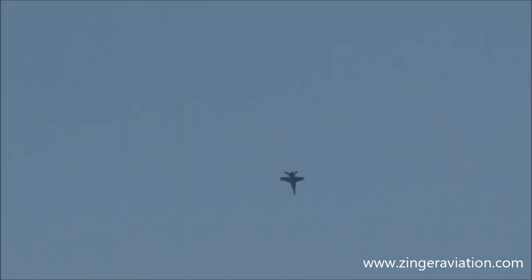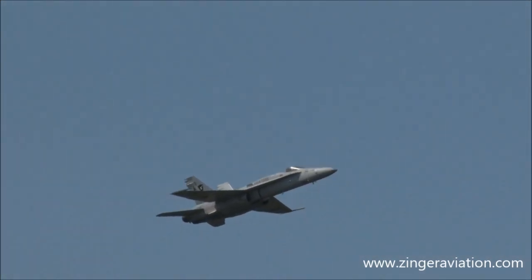As the Hornet reaches show center, he's going to pitch up to the vertical, execute a maneuver known as a double immelmann. During this maneuver, the fighter will be subjected to 6 times the force of gravity. This demonstration illustrates the incredible pitch authority and the vertical maneuverability of the F-18. Here we go, the double immelmann.